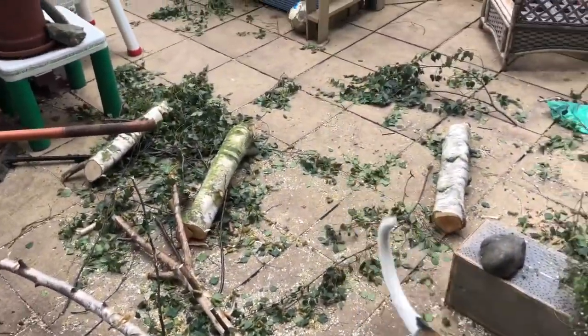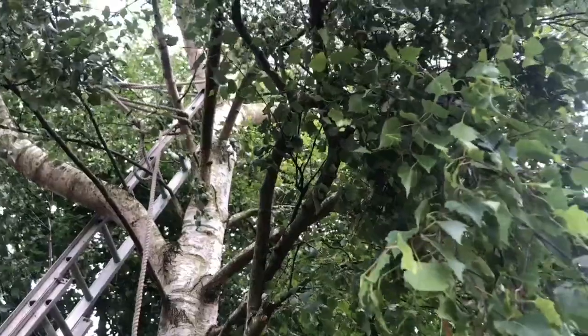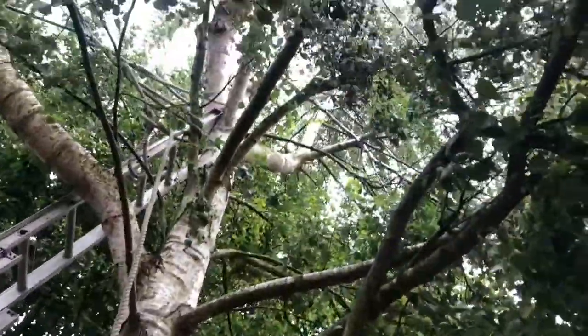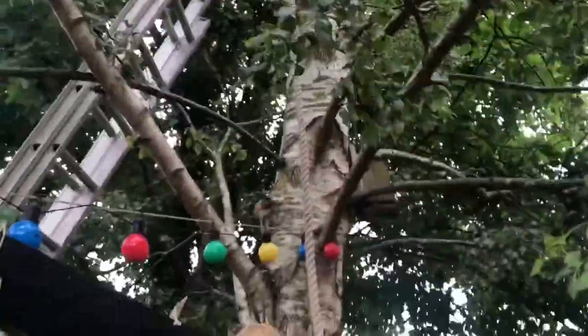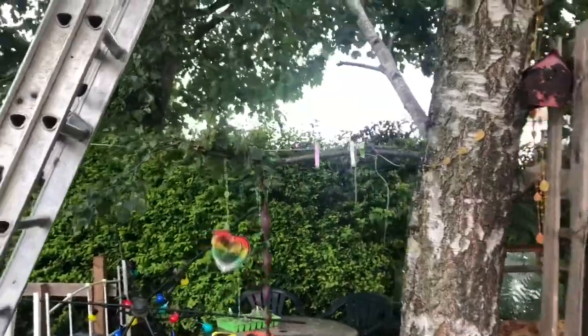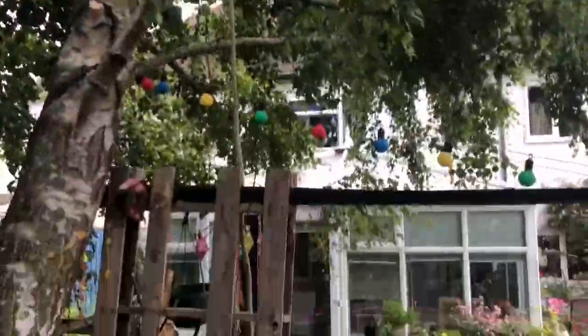Look at the state of the... I'm going to have to be careful because there are loose branches that have got caught that are still threatening to fall. But you can see. And it's been such a sad thing to have to do because I love this tree. But it was just beginning to get unbelievably scary. So close to the house, but the house is there.